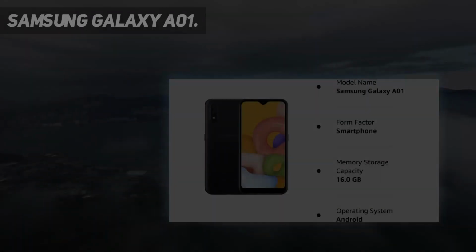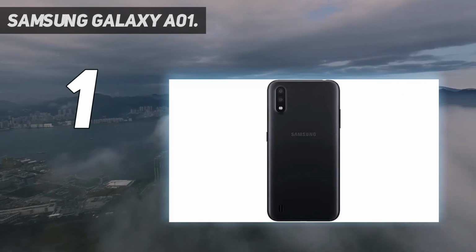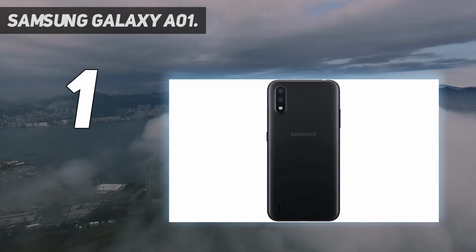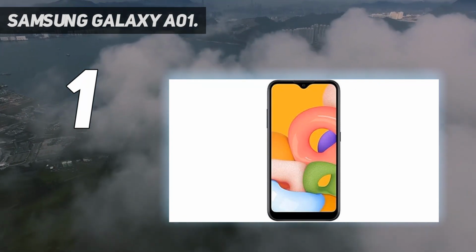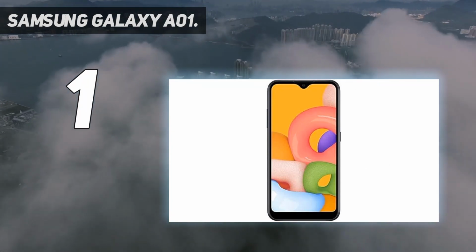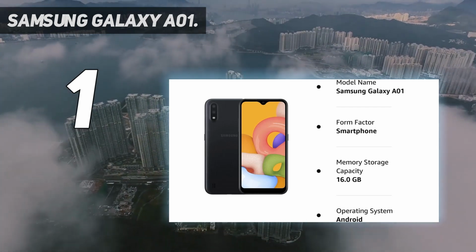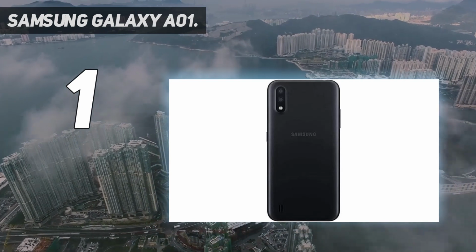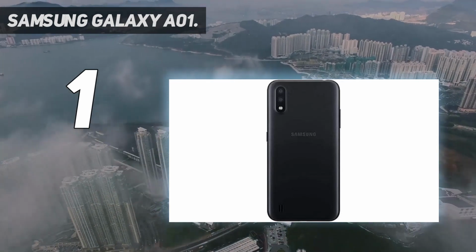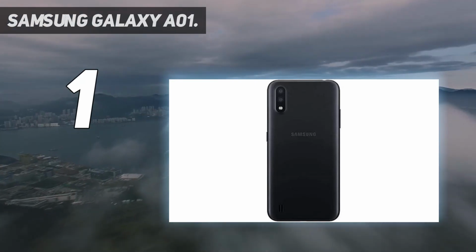And number 1. Samsung Galaxy A01. The Samsung Galaxy A01 phone runs Android 10 and OEM installed One UI. Its 3000 mAh battery is adequate for a day's use, and 2 GB of RAM means that you can run several apps at the same time without any appreciable slowdown. You can extend its internal storage by up to 128 GB using the micro SD slot next to the SIM.